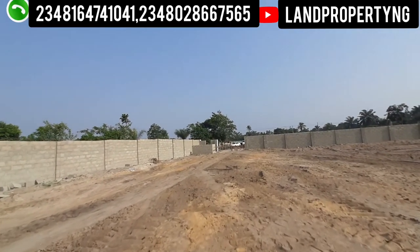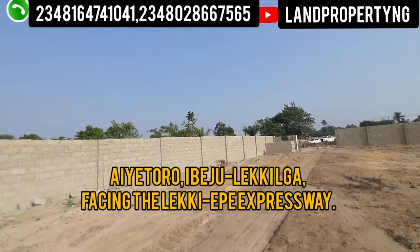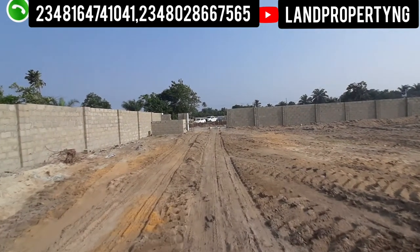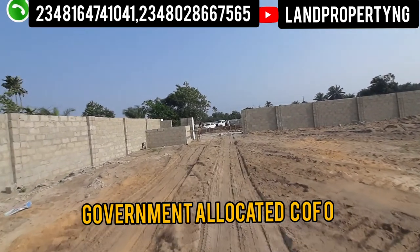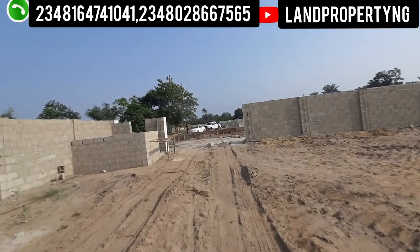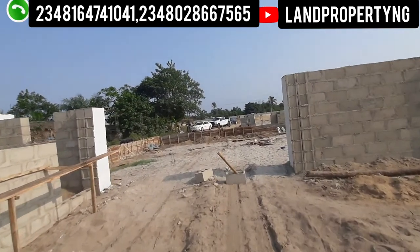ITUNU Residential is actually situated at Aiyetoro in Ibeju-Lekki local government area of Lagos and is directly facing the Lekki-Epe Expressway. That is not all. It has a very good title. It has government allocation. I know when government allocates a land for you, ultimately the government will give you what we call C of O, that is certificate of occupancy. Let me also let you know this: this property is free from every known government acquisition or interest.